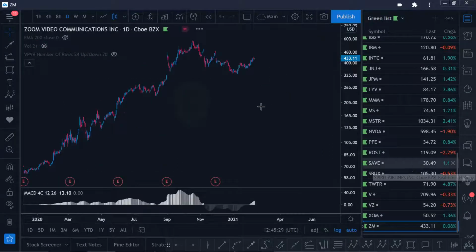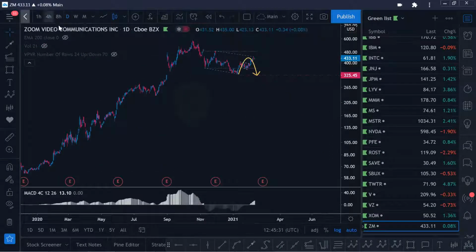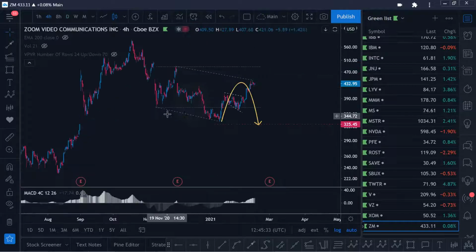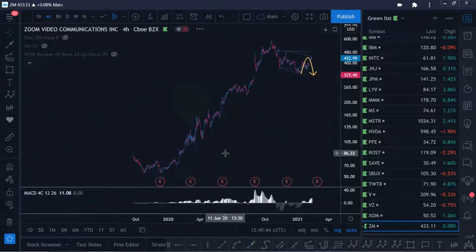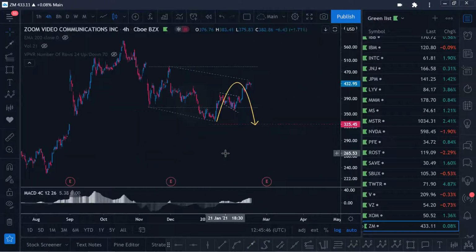And then finally, Zoom. I think this is just a really clean short setup more than anything else. Impulse down, very clean ABC correction, alternation, everything that we need is playing out really nicely. I would start to look for the short on Zoom. Don't see any longs. So yeah, long-winded, drawn-out market breakdown, but I just wanted to show you that I remain bearish, and I hope you can see I remain bearish with pretty good conviction given where we're sitting in all the time frames on these structures.